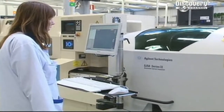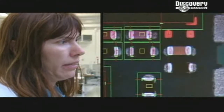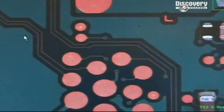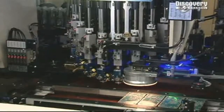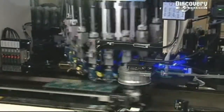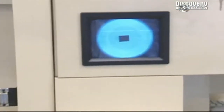At super speed, everything is checked against a photographic map for accuracy. One component in the wrong place could stop a signal or overheat the phone. In such a tiny space, there's no room for error. A black and white camera picks up the slightest degree of change of position, so it can be corrected by the mounter.